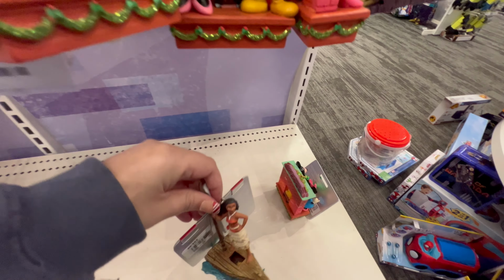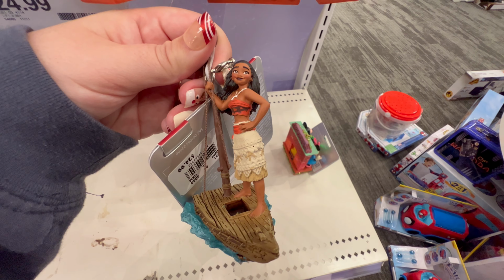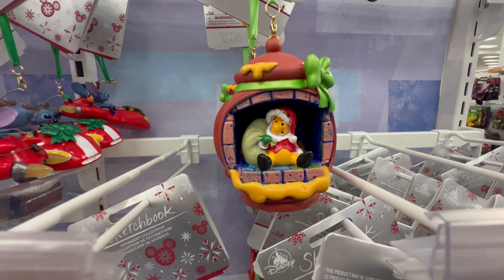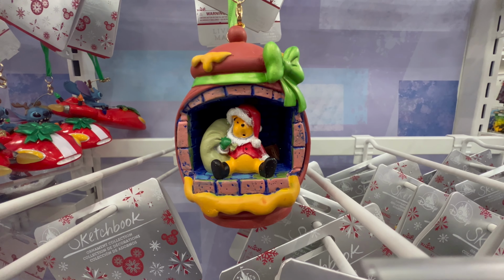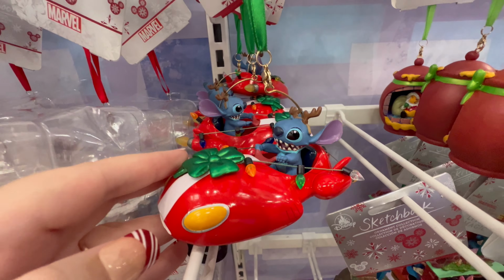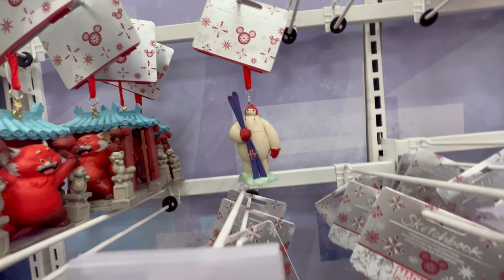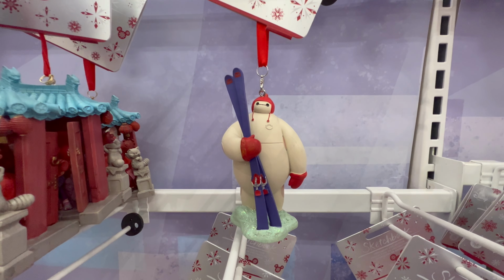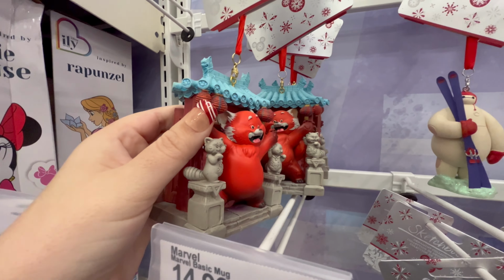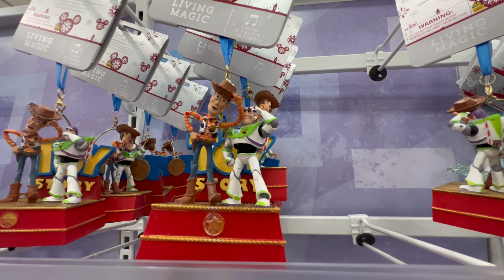They had this Moana one with her on her boat. And then they had this Winnie the Pooh with him dressed up as Santa Claus. So cute. And then this Stitch one, he's wearing little reindeer ears and his little cart with some Christmas lights. Then they have this Baymax one, so cute, with his little skis and mitts and hat. And then they had this churning red ornament as well. And then this Toy Story one.